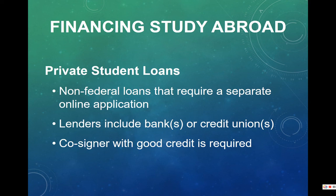But to give you a brief overview, one option, and honestly the most common one for a lot of students, is private student loans. So those are non-federal loans that require a separate online application. Often those do require a cosigner with good credit. So I know that can be a challenge for people. And yeah, they might be through a bank or a credit union.